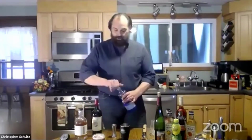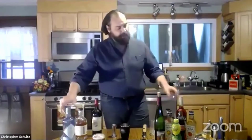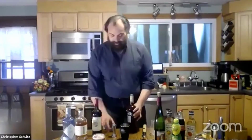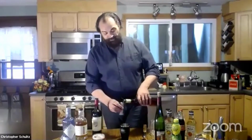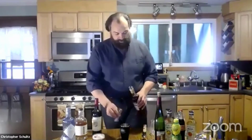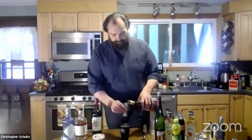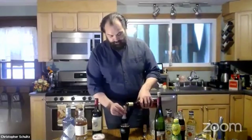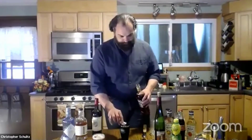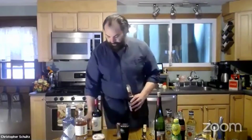And then I'm going to add 2 ounces of Campari. Never made a drink with Campari before, so this ought to be interesting. And as I've said before, all of these are experiments. This is the first time I'm trying it, and I'm trying it with you. So it's always fun to see how these play out. So here's the Campari.